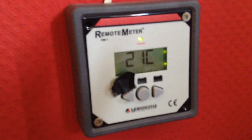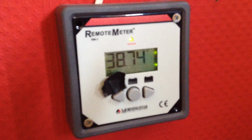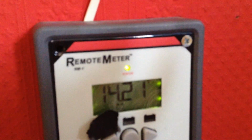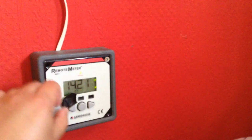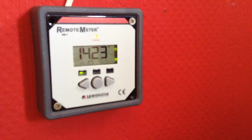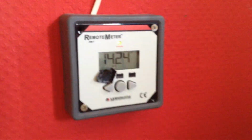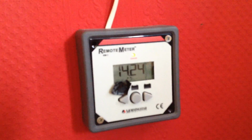The temperature of the charge controller is 21 degrees Celsius. The solar panel voltage is 38.7 volts. The batteries are now at 14.21. The green light on the top of the meter shows that the batteries are charging. If you're wondering why there's some tape on this meter, it just hides the green battery status light, which shines at night when it's next to the bed, so I keep it covered. It is flashing now because the batteries are on a float charge. This is the remote meter for the Morningstar MPPT solar charge controller.